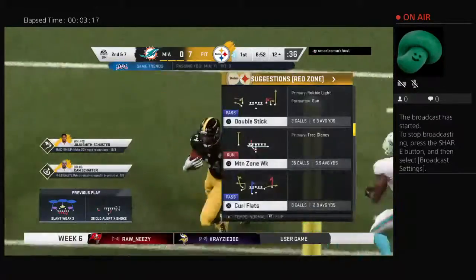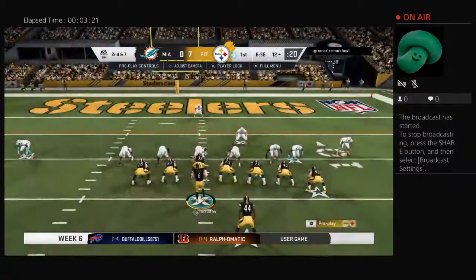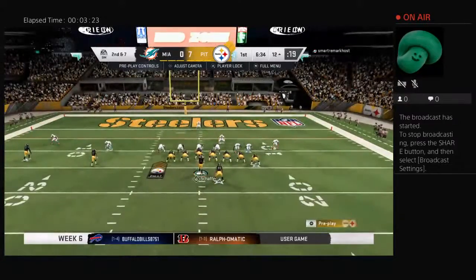And that's one of the reasons you like to blitz even on rundowns. It confuses the blocking assignments. It doesn't allow those offensive linemen to get up to the second level.